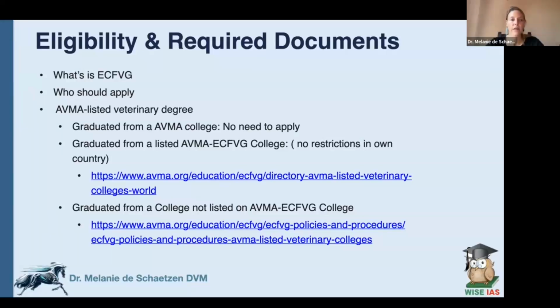Who should apply? If you've graduated from an AVMA college, you don't need to apply, but that's mostly colleges that are in the United States or in Canada. The second situation is if you've graduated from a college that is listed in the AVMA and ECFVG college list, you need to be graduated and be a veterinarian and have no restriction in your own country to practice to be able to apply. They have a list on the AVMA site, and I've included it here on this link, so you can check if your college is on that list.